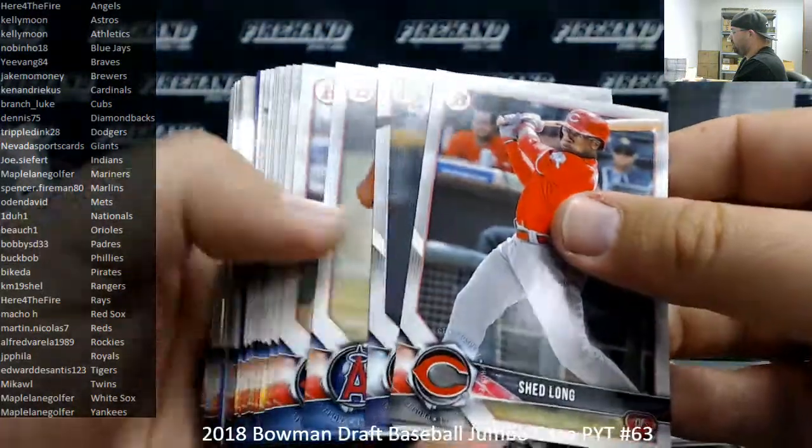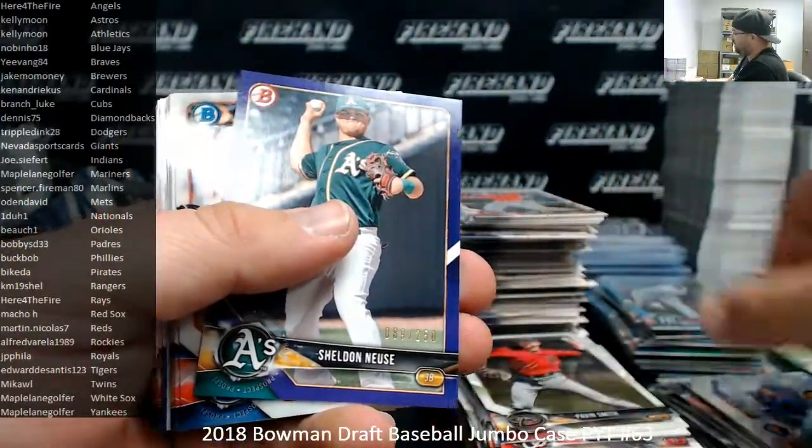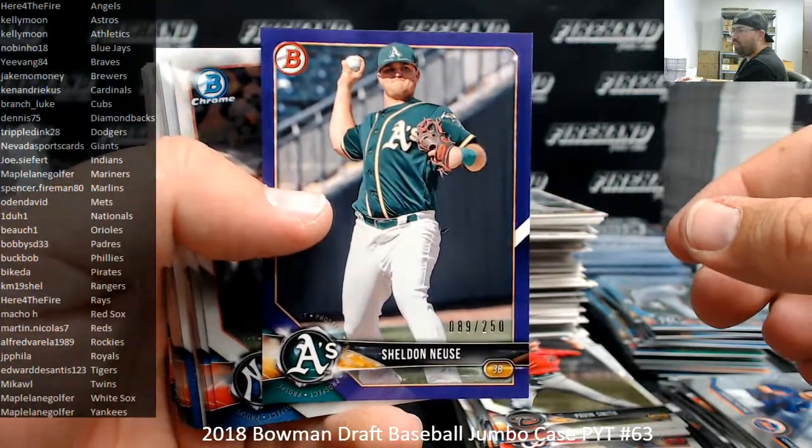I know you're not a Ducks fan because I give you crap like every day. I know that Ducks for Oregon Ducks. That's cool.